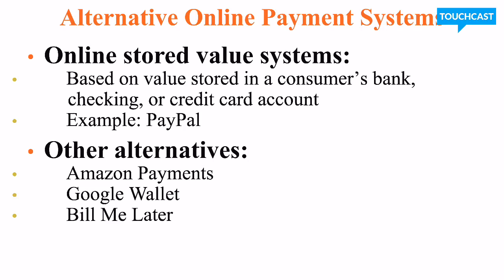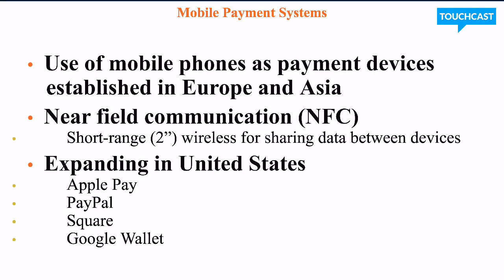To counteract that, though, we have alternative online payment systems. So for example, PayPal, and other alternatives would include Amazon Payments, Google Wallet, and the Bill Me Later transaction. More and more with the advancements in technology, mobile devices are being used as a way to pay for transactions. One of the most popular will be Apple Pay, which was recently developed and launched by Apple, and more companies are making their product line or their businesses accepting of Apple Pay. Again, you also have PayPal, Square, and Google Wallet.